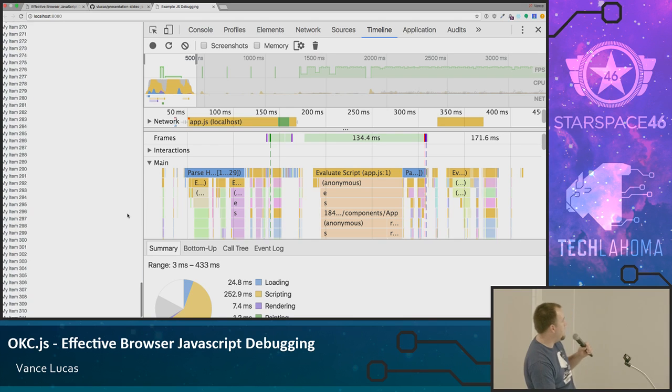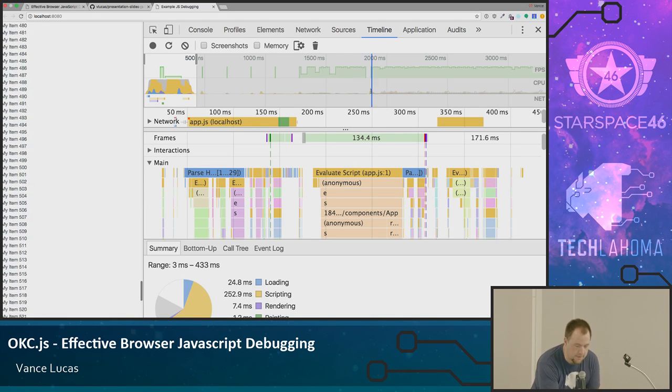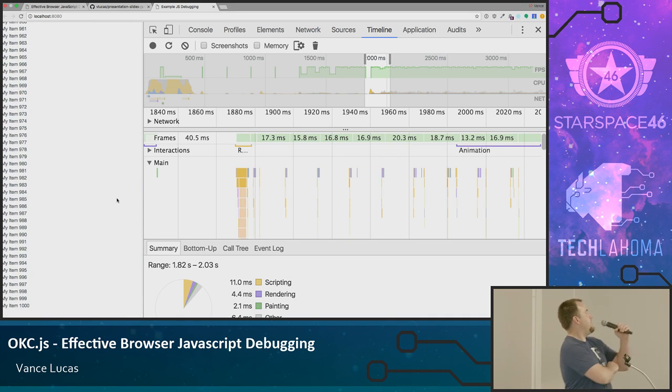Actually, it's still running. So what's going on? This timeline looks way better. There's no blocking anymore. You see our frames. We're doing a bunch of updating here, but our frames are still 58, 63, 59, 59, 49. They kind of dip in and out, but they're about where you want them to be. So what's going on here? Why isn't this faster? Well, requestAnimationFrame is pegged at 60 FPS.